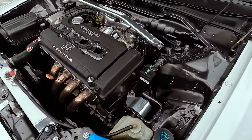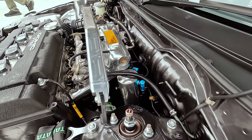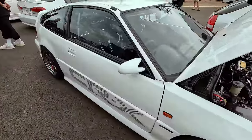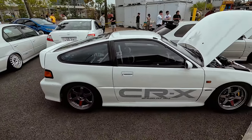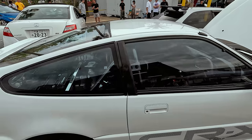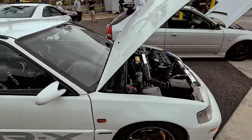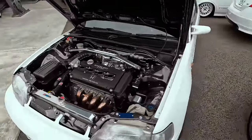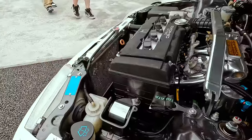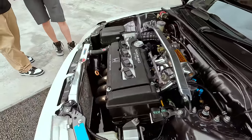Super clean. I like that he painted the interior gray too. Very traditional setup. Looks like he has a Cusco catch can right here. It's got these APs. I think I showed you guys that earlier already. No glass top here. By the looks of it, looks like he drives this car quite a bit actually. Some light wear and tear on it, which is really cool. It's always nice to see when guys drive their cars.